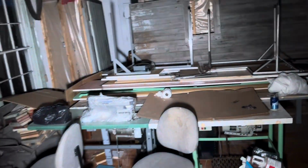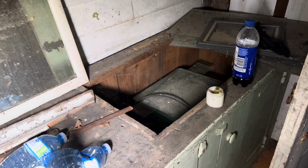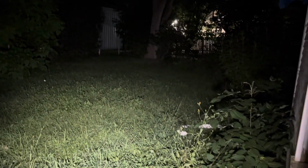So this is the old kitchen area down here. I've got all the doors open right now. But yeah, this is where the old sink would have been. I can show you guys out this door. You can see it's super overgrown here. Here's the backyard.